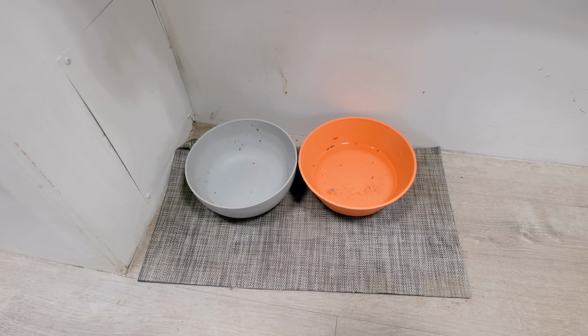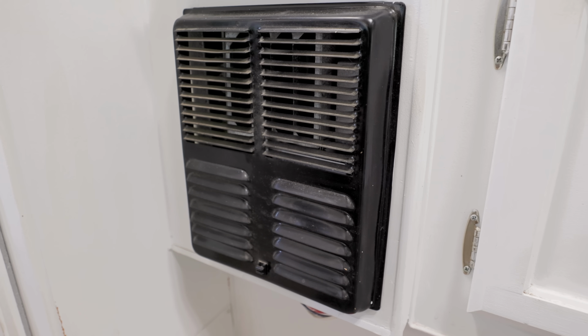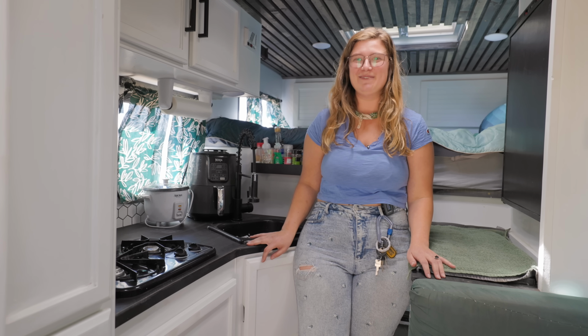And then we have our heater right here. It runs off of propane, keeps us super toasty in the winter. We started living in here in January and it was really cold at that point of year, so it's so nice to be able to have access to a very cozy, warm space.